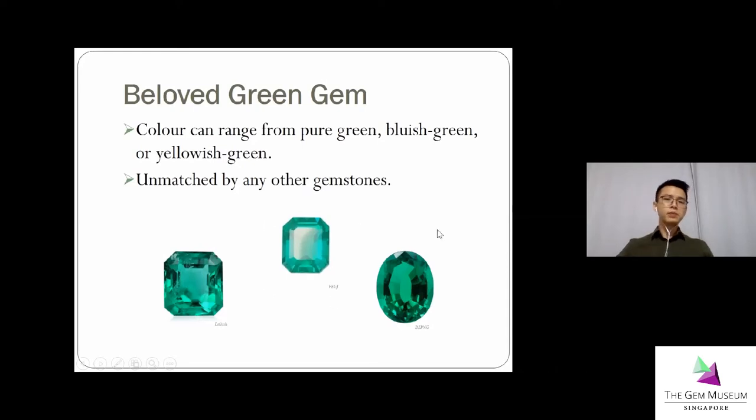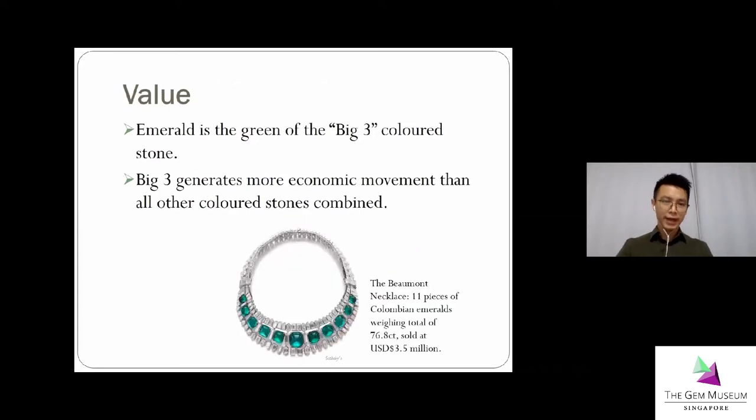So the color intensity of the emerald is actually unmatched by any other gemstones. Although some of you may have heard of tsavorite garnet, it is a green gemstone that looks very similar to emerald as well. So you might think that, okay, tsavorite can match the emerald green. And some might say it's even better than emerald. So that leads me to my second point, the value. The value of tsavorite is nowhere near emerald right now, okay?